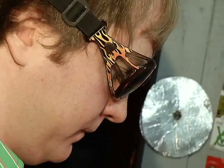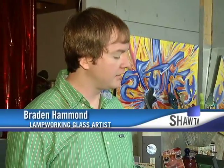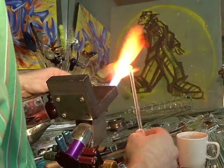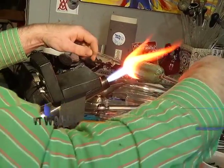He's one hot artist. Lamp working is a process where you use a torch to melt the glass. It's powered by propane and oxygen. It's around 3,000 degrees Fahrenheit, so very hot and very effective and efficient way to melt the glass and create art. Braden's been doing it for around 7 years.